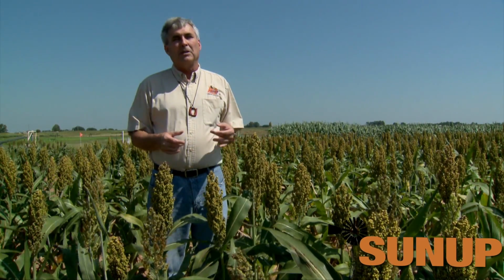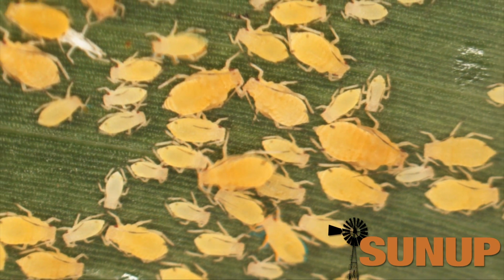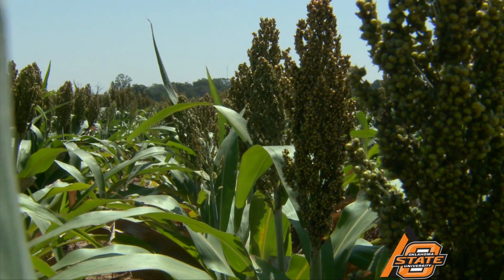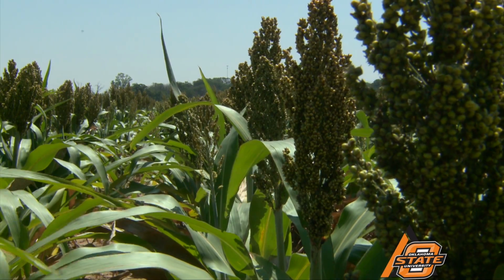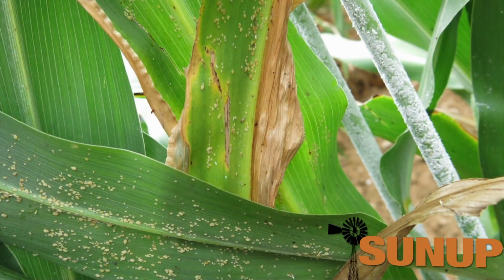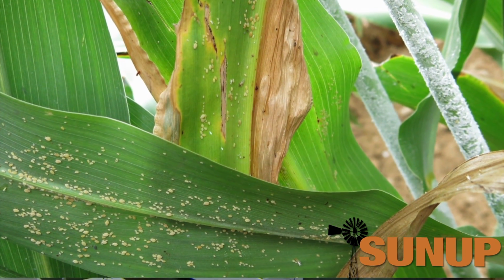If you have small colonies of 10 to 20 and they don't seem to be growing, very likely it's yellow sugarcane aphid. If they go from a few aphids to thousands within a week, you obviously have the other one. It's what I call a second half aphid. It really takes off from the time the sorghum starts to head out or boot all the way through flowering, and it just explodes exponentially in its populations, and that's when you really have to watch it.